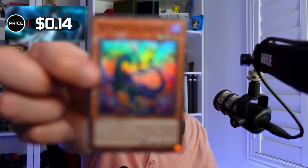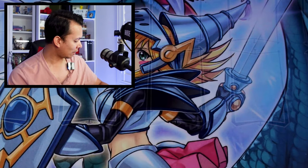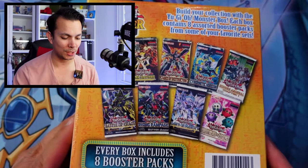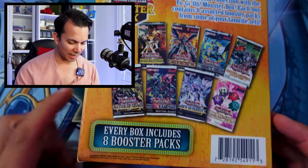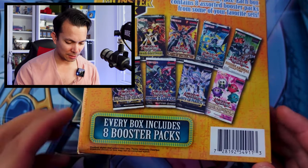All right, 81, very bad, very bad. At 14 cents, 14 times the disappointments. All right, so not a great start for that first mystery box. We're going to roll into the next mystery box here. The Monster Box, which has 8 booster packs. Every box includes 8, apparently.